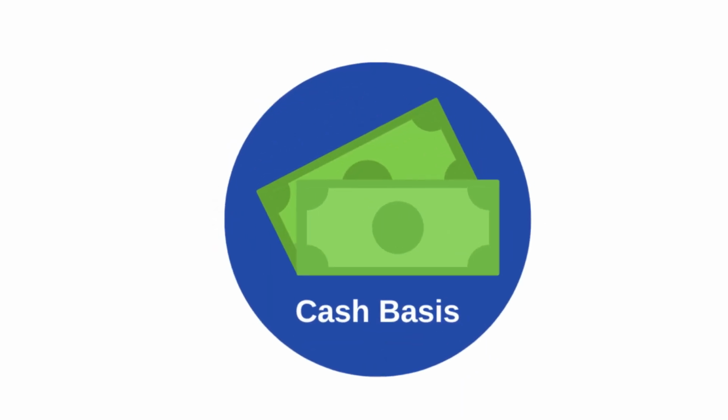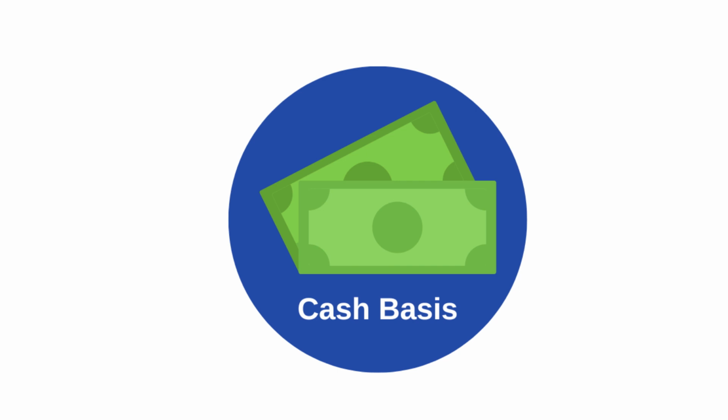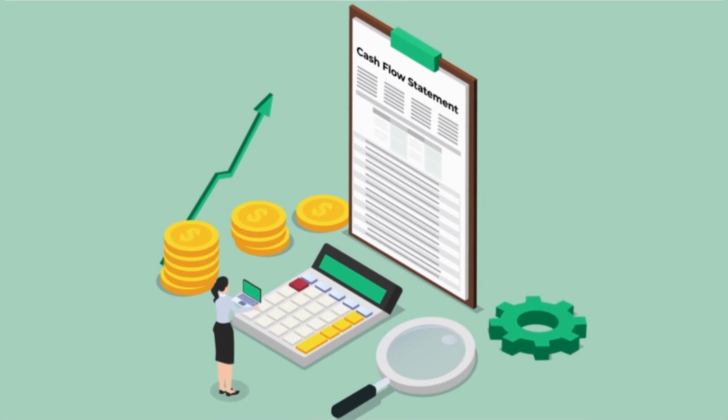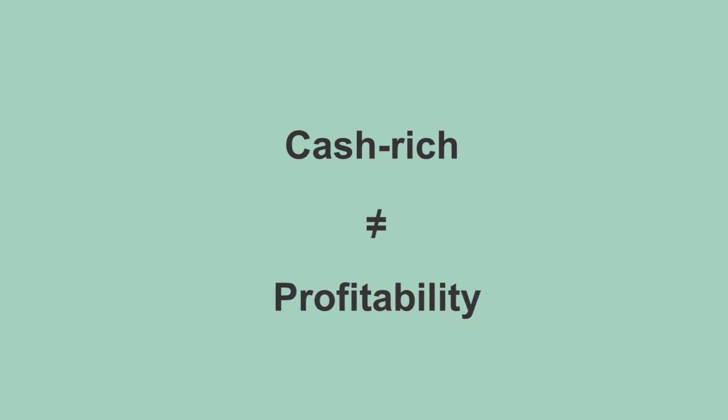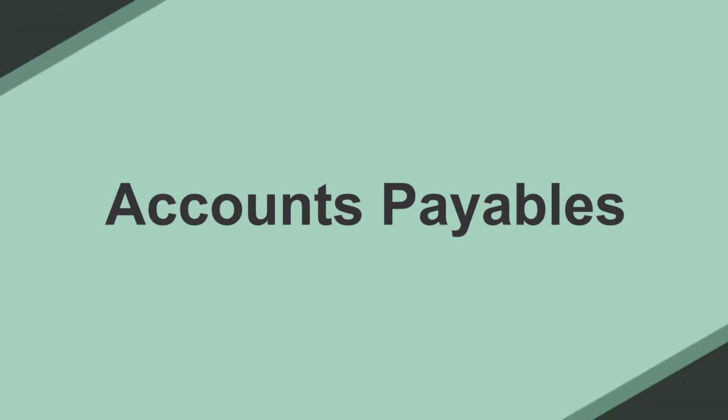That said, it doesn't mean you should write off the cash basis method altogether. The technique comes in handy when tracking cash flow. However, don't fall for the trap that being cash rich is tantamount to profitability. It isn't, since it doesn't consider accounts payable.